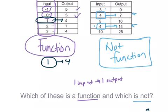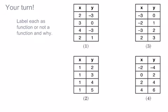So now that we've gone through this, I want you to pause the video and label each of these as function or not a function and see if you can explain why.